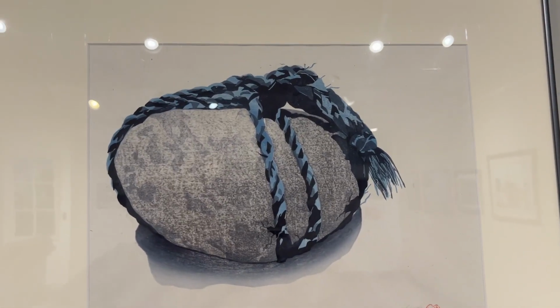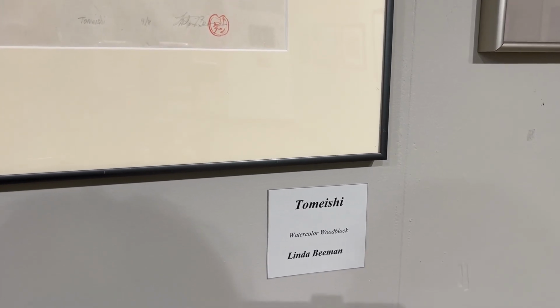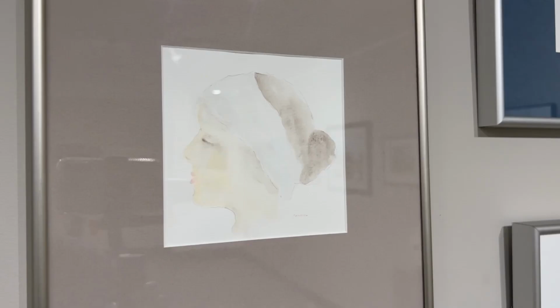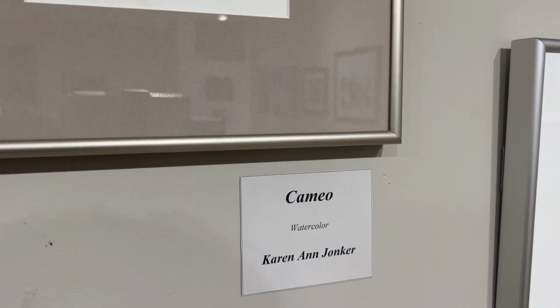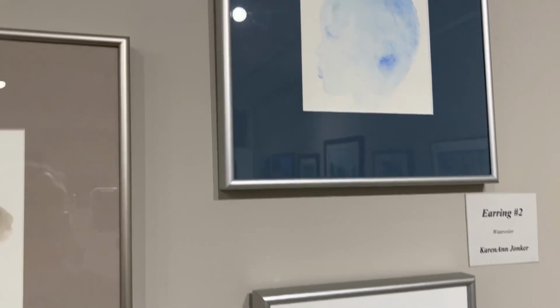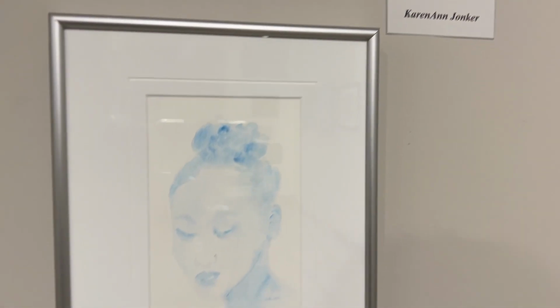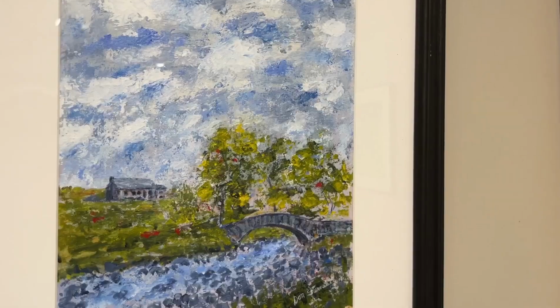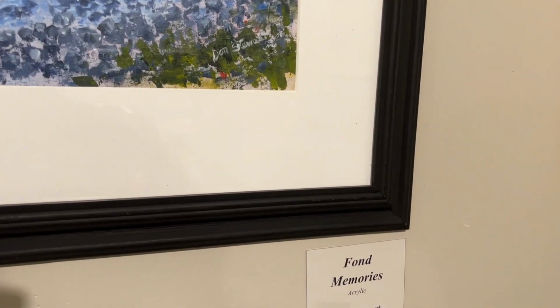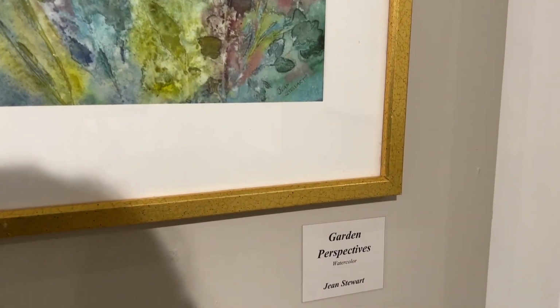And here's a rock tied up in a string. Tomeshi, watercolor woodblock, Linda Beeman. Cameo, watercolor, Karen Ann Yonker. Yeah, there's more by her. Earring number 2 and Pearl. Then Fond Memories, that's acrylic by Don Stewart. Garden Perspectives, watercolor by Jean Stewart.